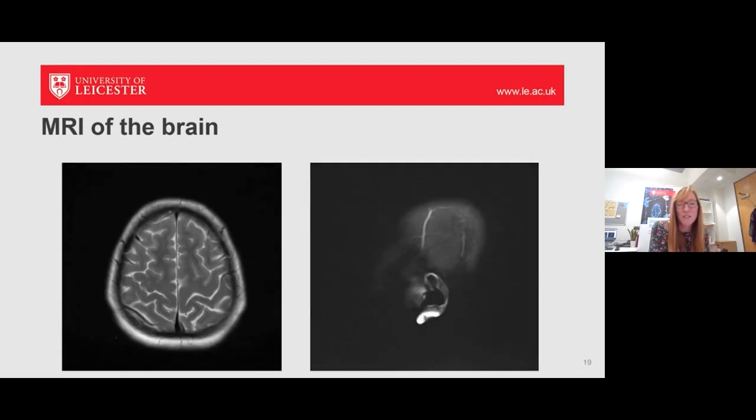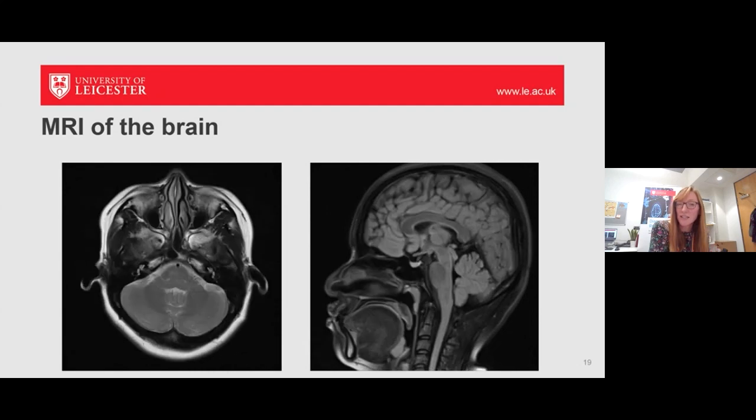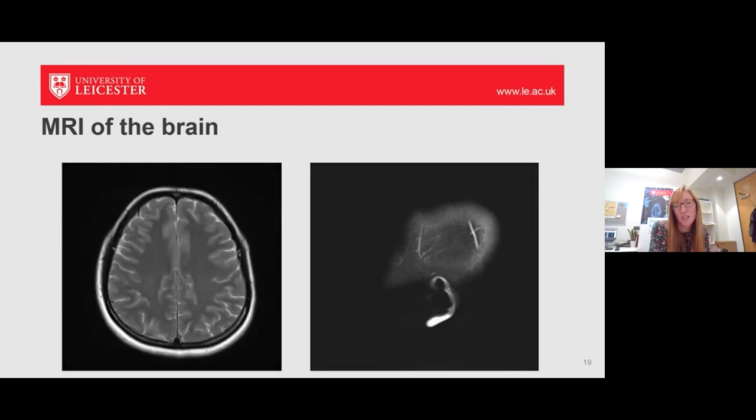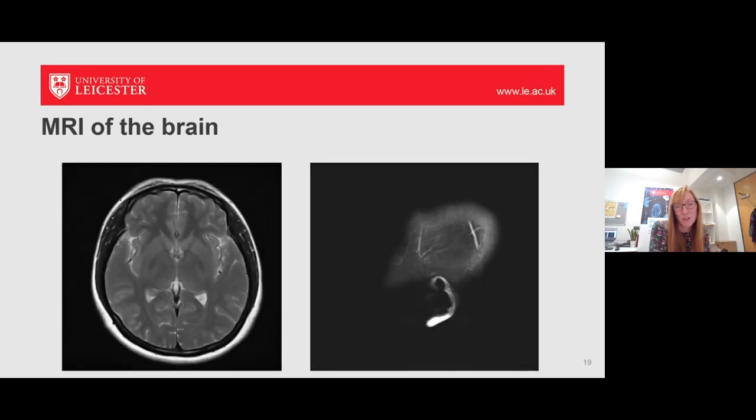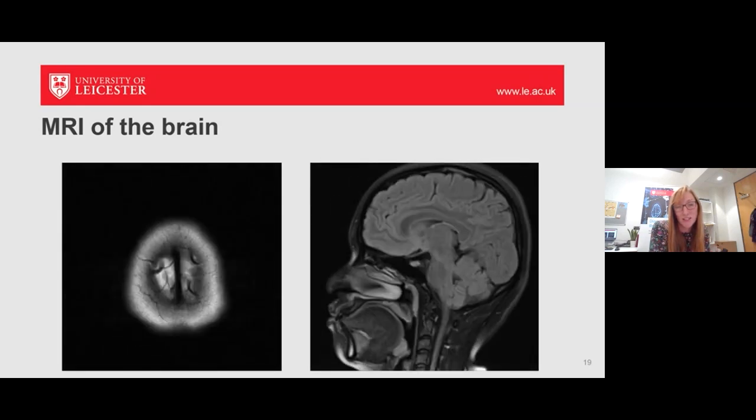So this is just a video of a brain scan. You'll see it looks ever so slightly different to a CT scan. The soft tissue images are showing up as a more whiter image than they were in the previous scans.